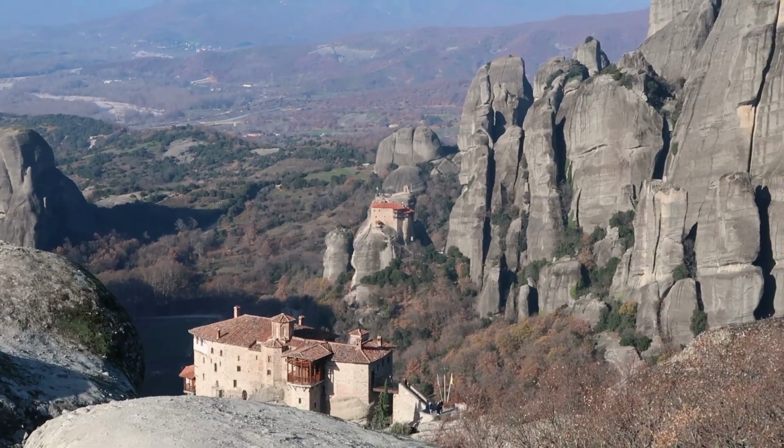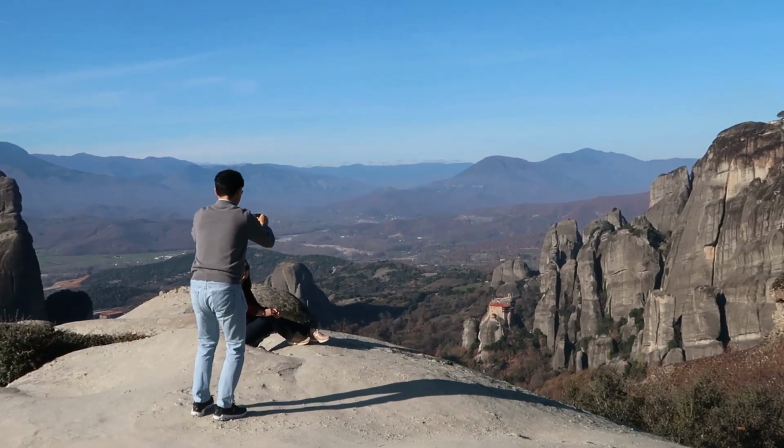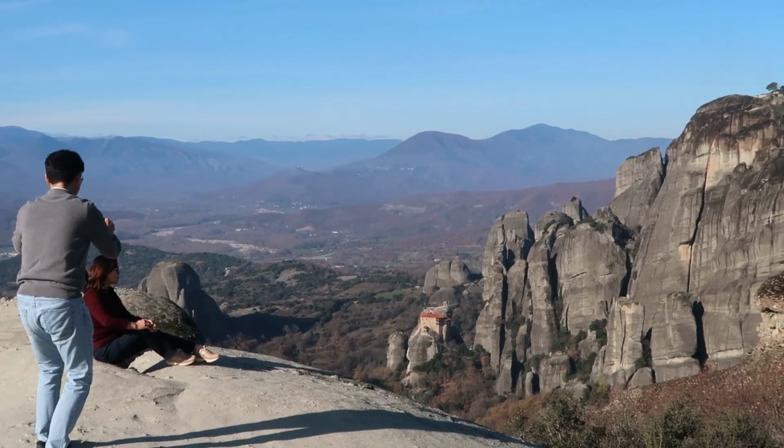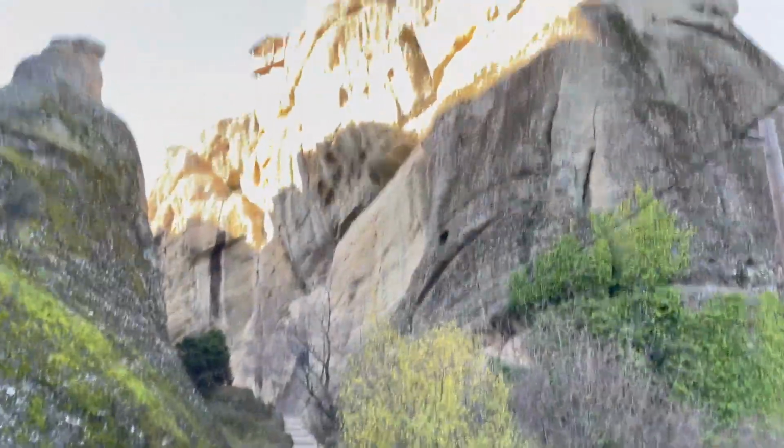After looking through all the monasteries, we decided to go to a famous photo spot, which was not the best experience for me personally. I don't know how they're all the way there. I'm so scared. They're so close to the edge, I just can't. I can't look. And yeah, so that was the end of our trip to the Meteora monasteries.